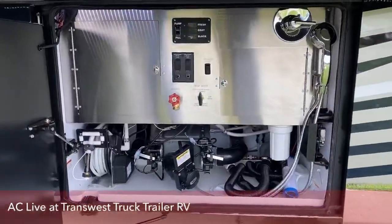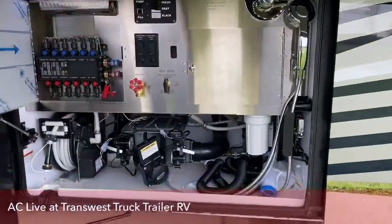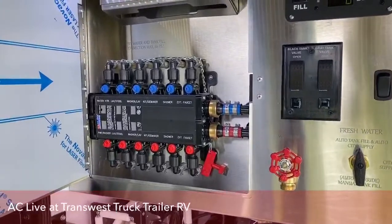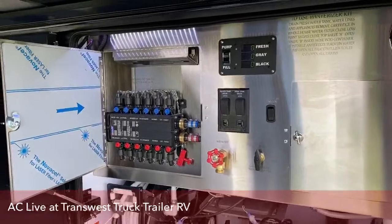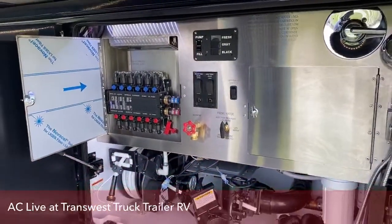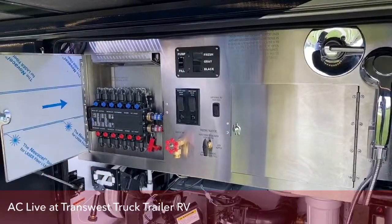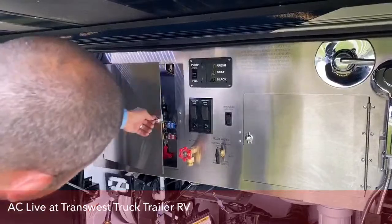Here's your wet bay. And let me open it up so you can get a good shot there. So that's your mano block system there. That allows you to cut water off to a particular part of the coach, whether it's the kitchen, the washer. It comes in real handy if you have a leak and you don't want to turn off the water to the whole coach.